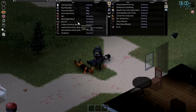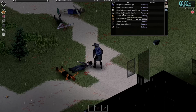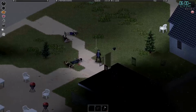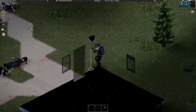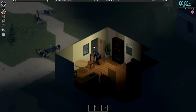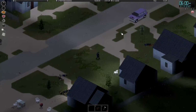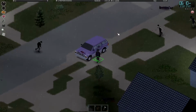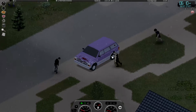Oh, do we have a silver crucifix? Yeah, we do. I'm gonna take another. God may have abandoned us in this world, but we cannot abandon him. Bye! Goodbye. I'll go home now. Goodbye, everyone.